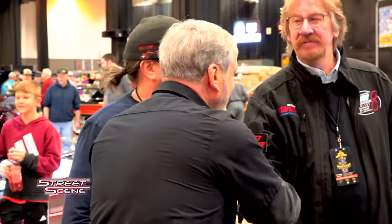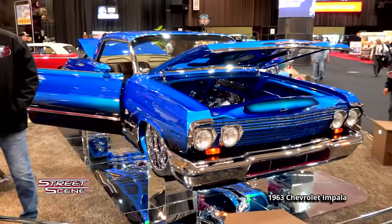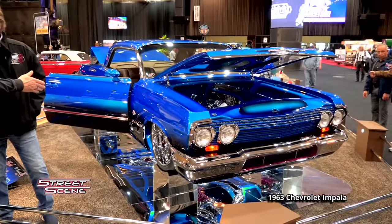And Mike Garner, Mike is the owner of the 63 Chevy Impala that was at the Detroit Autorama. It was up for the Grade 8. I got a jacket and everything. This is your car. This is my car.